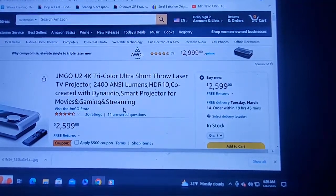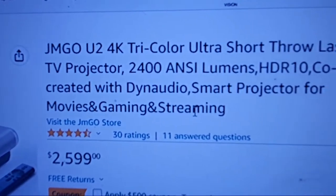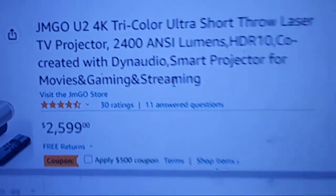All right, let me see what we got going on here. Oh my goodness, they didn't even put a space in there. Look at this. Really? There's literally supposed to be a space in there between the words. No, whatever.